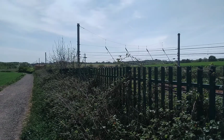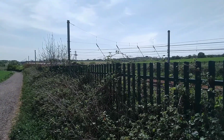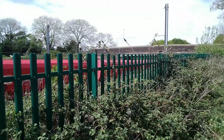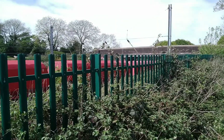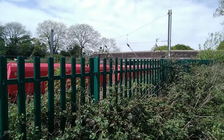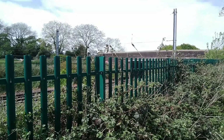Right, we've got a 66 and looks like an Altante coming through. I can't get the number on the Altante, I'm afraid. I will tell you what the number is on the 66, which is EWS 66023. Where's that freight train going from and going to, Anthony?